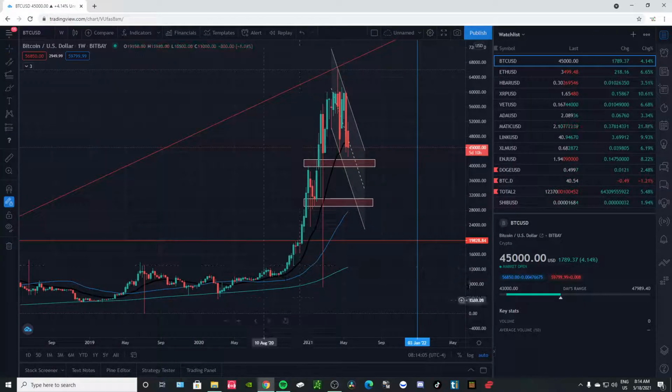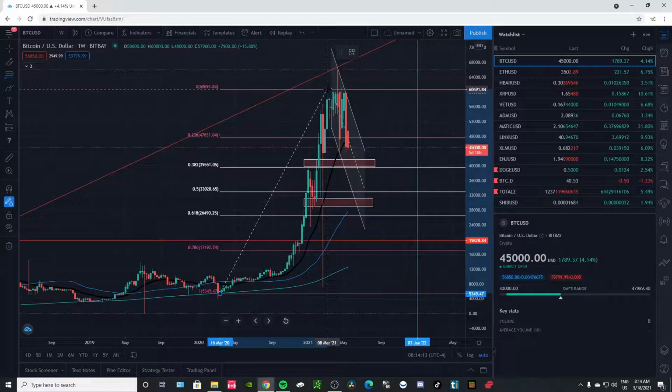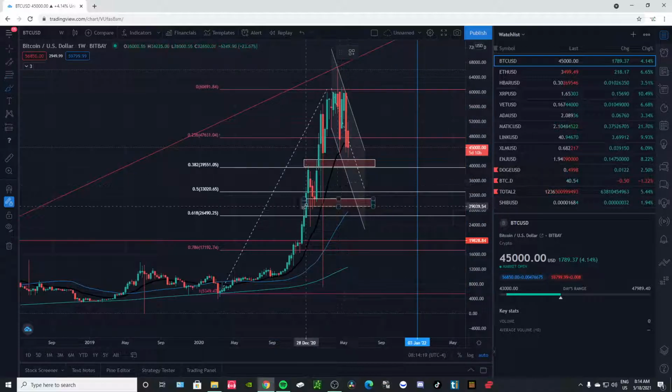And what price really has to hold in order for it to still be considered in an uptrend? I'm going to use this. In order for it to still be considered in an uptrend, it needs to stay above this $33,000 level.